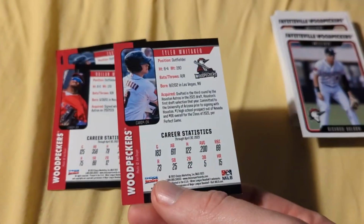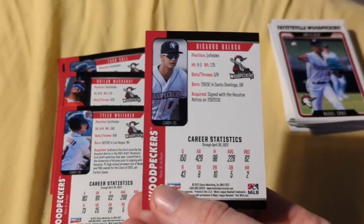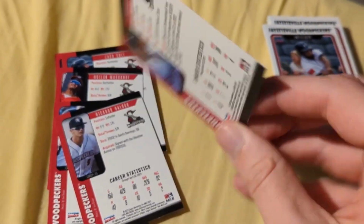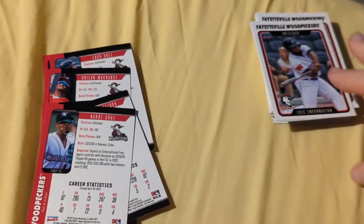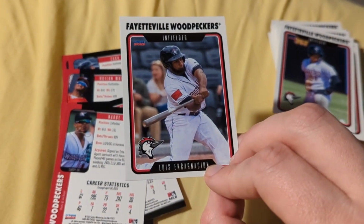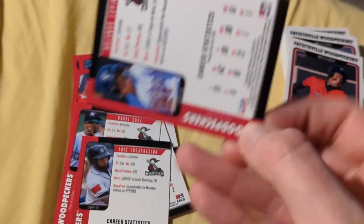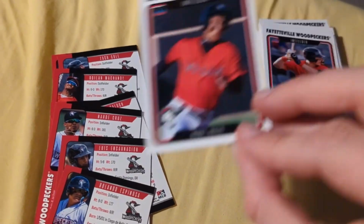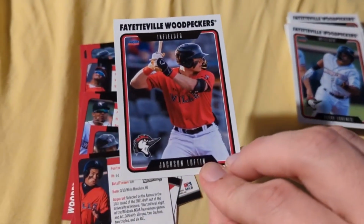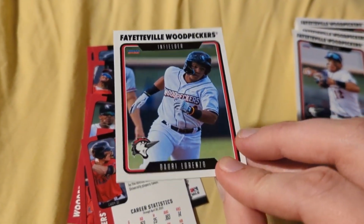Tyler Whitaker. Ricardo Bela. Narby Cruz. I'm trying to read it through the screen, which keeps failing focus on me. Luis Encarnacion. Rolando Espinoza. Kobe Cotto. Jackson Lofton. Dari Lorenzo.